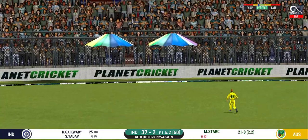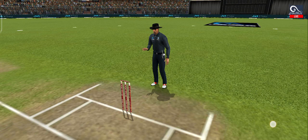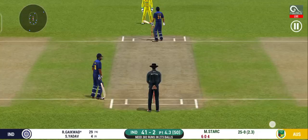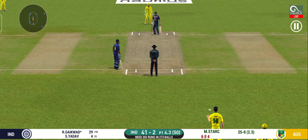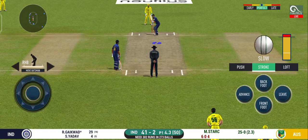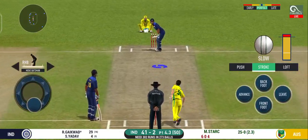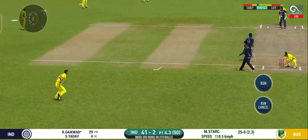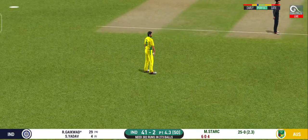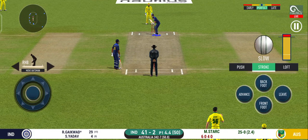That is in the air and in the gap as well. Goes for four. Can he do it again? That's hit straight to the fielder. There's a fielder at extra cover.